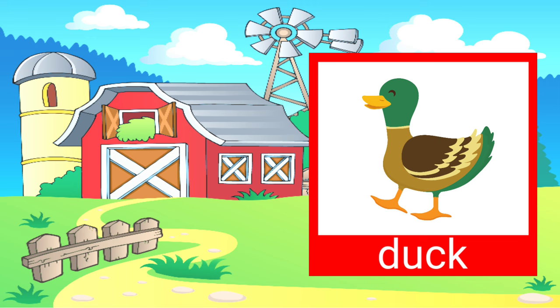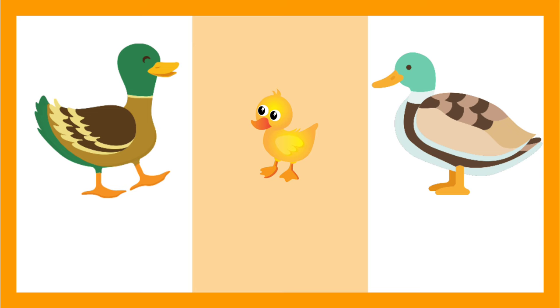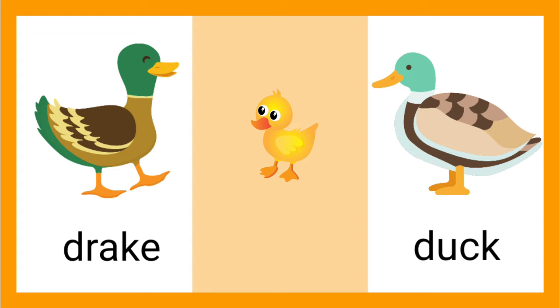Duck. Ducks help farms by eating bugs that destroy the crops. They also lay an egg once a day. A male duck is called a drake. A female duck is called a duck, while a baby duck is called a duckling.